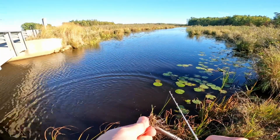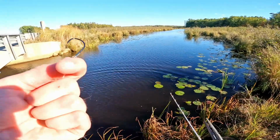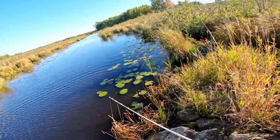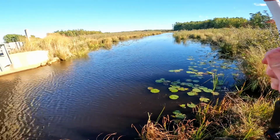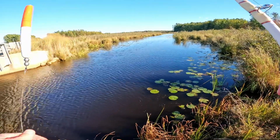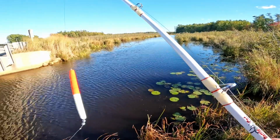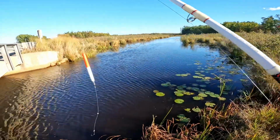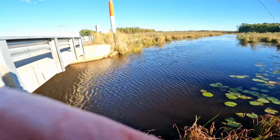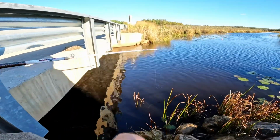I don't know why live bait didn't do well yesterday. Maybe it's just time of day, but we've gotten 4 bites, caught 2 fish in a matter of 10 minutes. It's crazy. There must be a bunch here. We're just hopefully looking for a big one now. There's another one. Oh my gosh, they're just loaded.